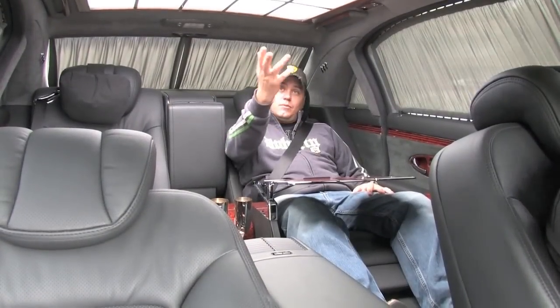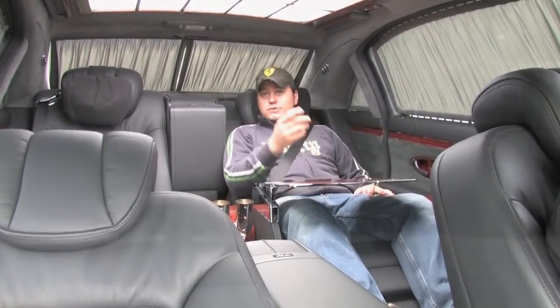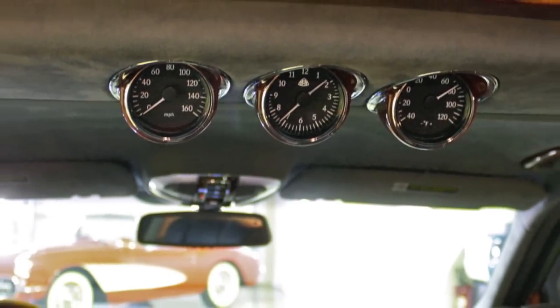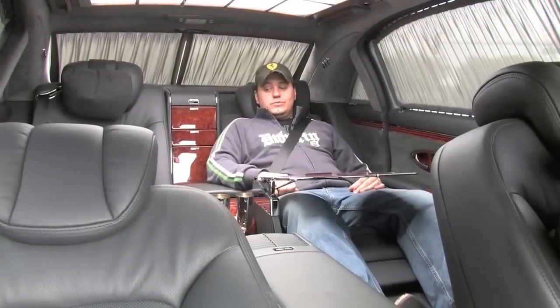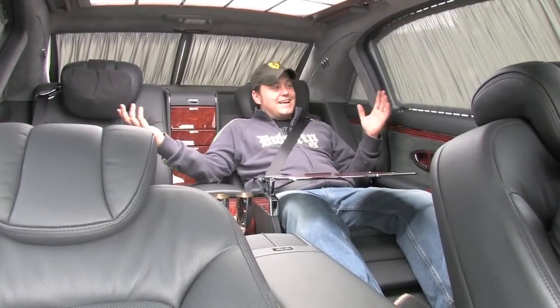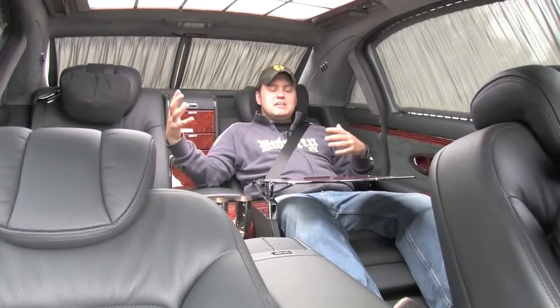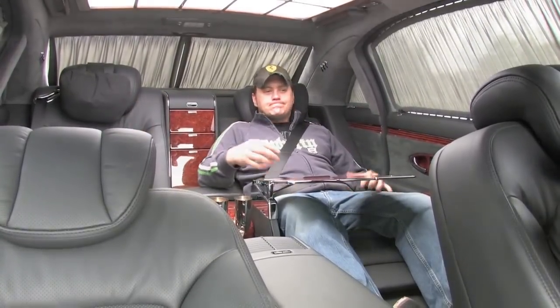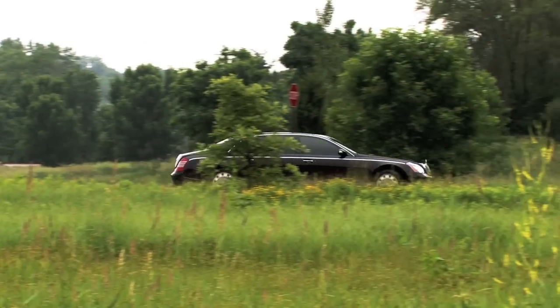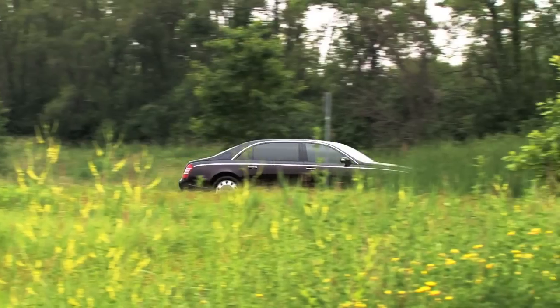I've also got a way to keep an eye on Dangerous Dave's driving. I've got a speedometer up here that also shows me the analog clock and temperature. It's extremely comfortable, it's smooth, it's quiet, I mean, we're moving here. And look at, the world doesn't know who's in here. For all they know, I might be Neil Diamond, I might be Chris Rock. But they don't know. They just don't know.